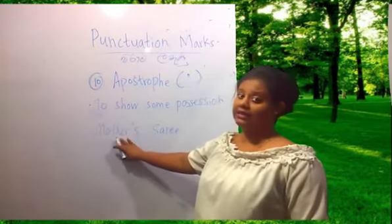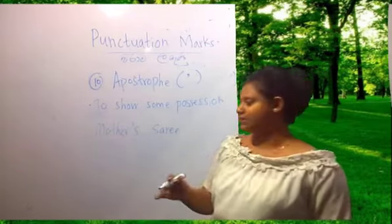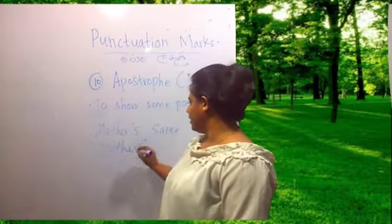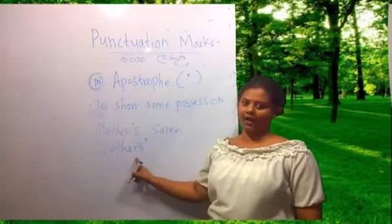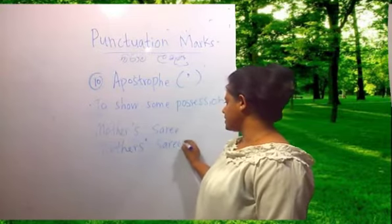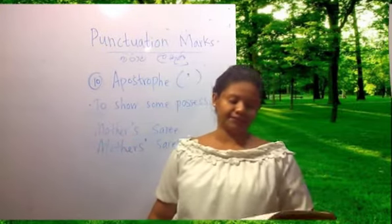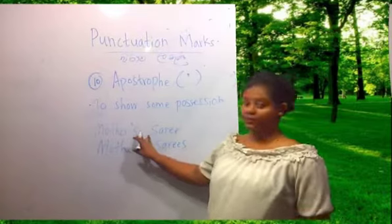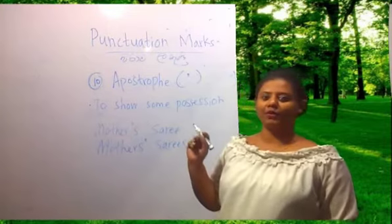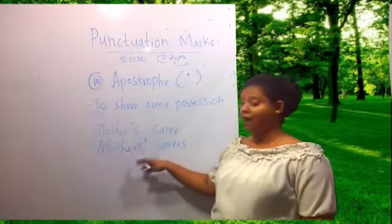Now for singular nouns you have to use apostrophe s. In plurals, how do you use the apostrophe? Mothers, after the s, put the apostrophe. Mothers' saris. Mother's sari and mothers' saris. Right? Now, this is how you can use an apostrophe to show possession. First one is for singular nouns, you have to use apostrophe s. And for plural nouns, you have to use the apostrophe after s.